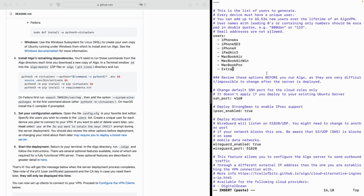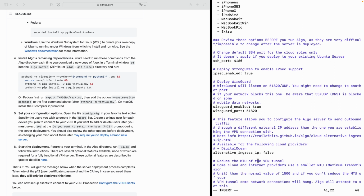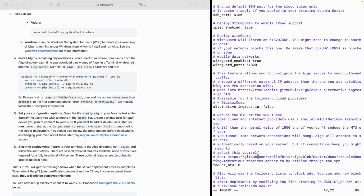I already have a list of my devices, so I have copied it from another text box. So please take some time and create the list of your devices. We won't change the default SSH port. The IPsec, which is basically strongSwan, should be enabled. Then if you want to deploy WireGuard, then this parameter should be true. We won't change the default port of WireGuard, which is 51820. Then these are some options we don't need to touch basically.